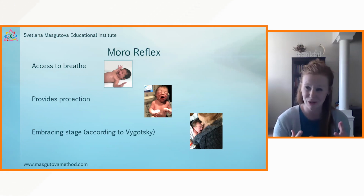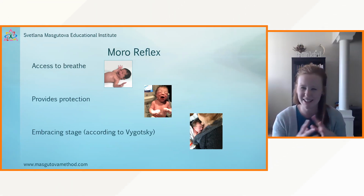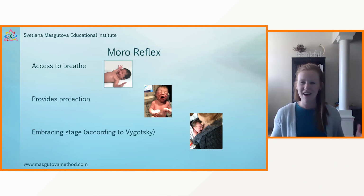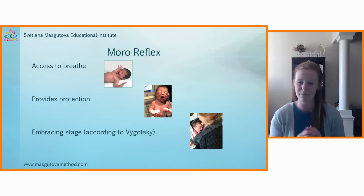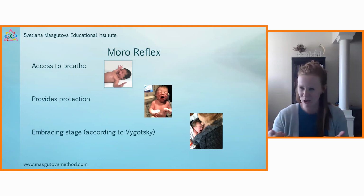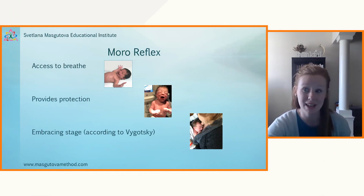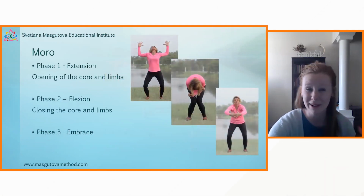And then this phase 3, according to Vygotsky, it's called the embracing stage. This is where, after that stressor happens, we have this release of tension. So this embrace that happens lays that groundwork for bonding, for trust, for attachment. And so these are the reflex movements that we are going to be working through today. And so here we go.